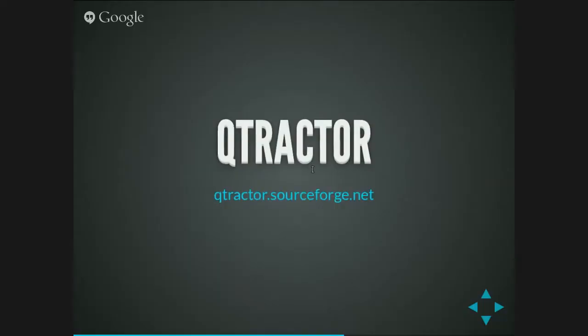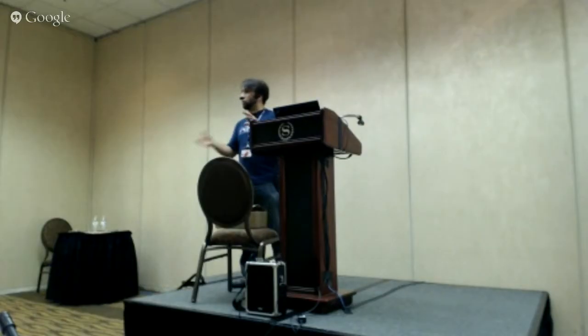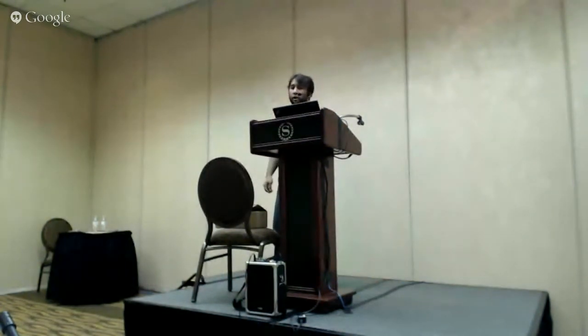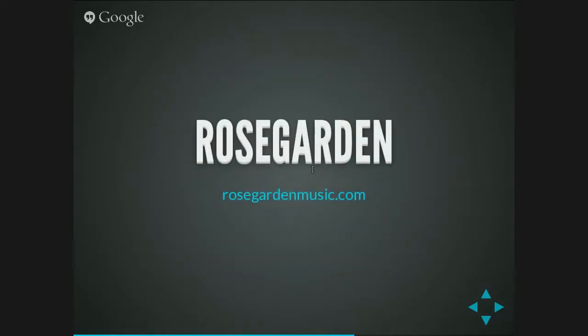In the same vein of that, pardon me, QTractor, which is also JACK aware, but doesn't quite do as much as Ardour, but it's in the same class. It's MIDI, it's for sequencing, it's for arrangement, and it's really quite good. I've never worked with it though, so I can't speak too much other than the fact that I know it's a robust tool.